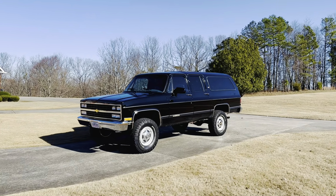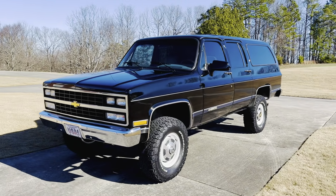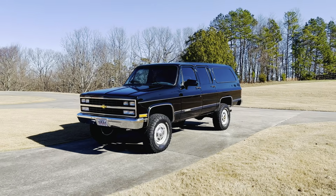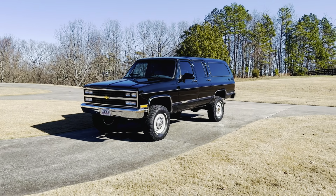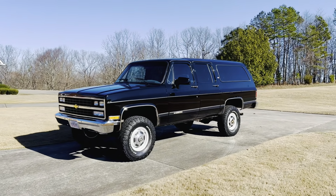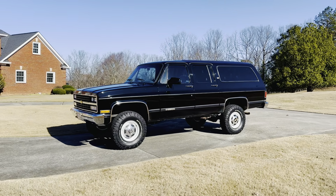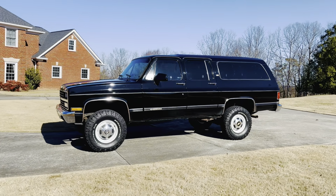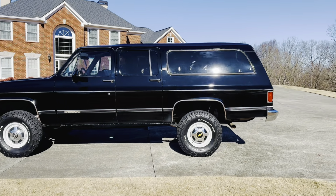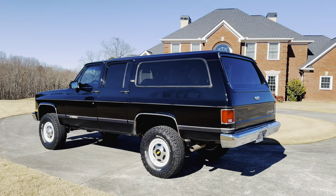Alrighty, everyone, here it is, the beast of the square bodies, 1990, one of the last years of the square body, a 1990 Chevrolet Suburban 2500 4x4 K series, and it's a Silverado package. This one was truly top of the line. It's got the window sticker. It was essentially ordered with almost every single available option. I've never seen a Suburban more loaded out than this.